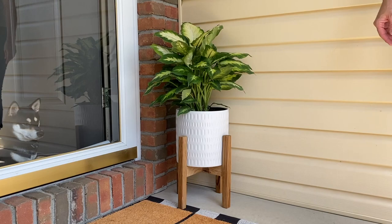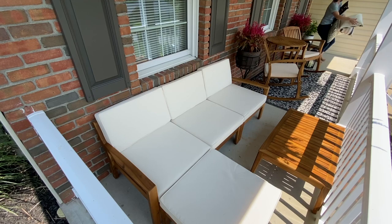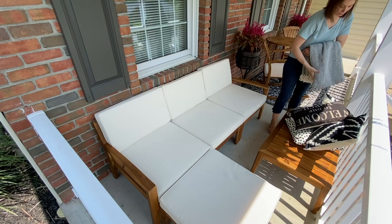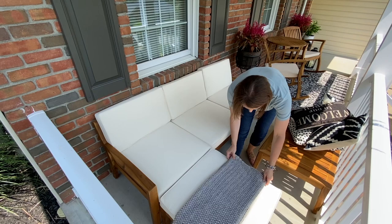Next up comes my favorite part, which is decorating with all the pillows. And if you've been around a while, you know of my obsession with pillows. And for this front porch, I went with blacks and whites and lots of neutral colors so that during different holidays and seasons, I can pop in a seasonal pillow and it will still flow together very nicely.